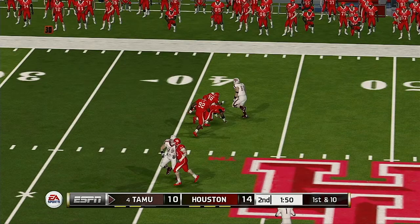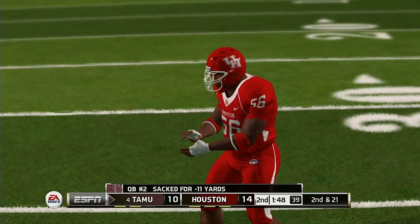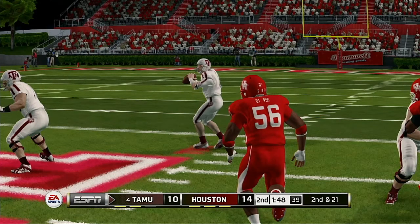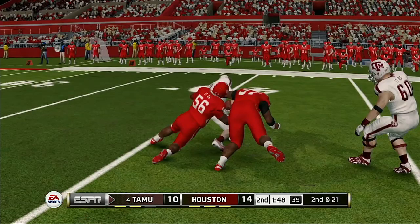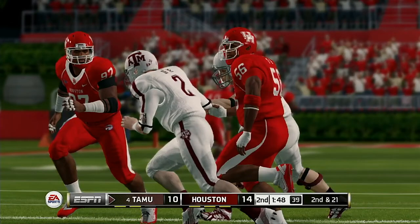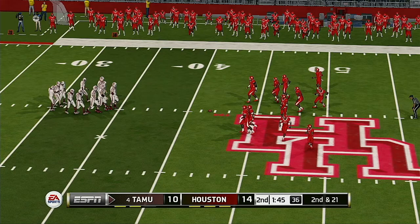He's scrambling, and they bring him down for a sack on the play. Sometimes it's just a relentless pass rush that results in a sack. That's what happened there. Defense looking for another sack in this second down and long situation.